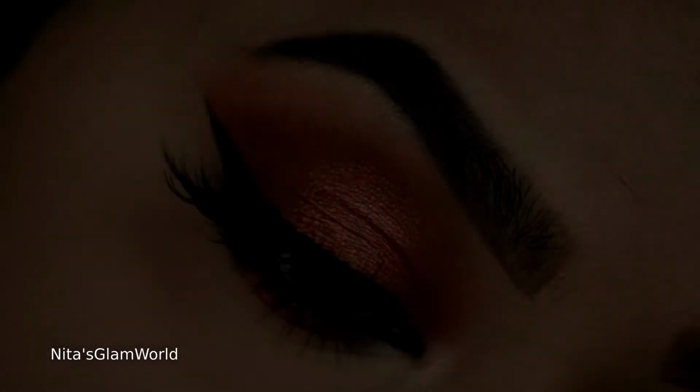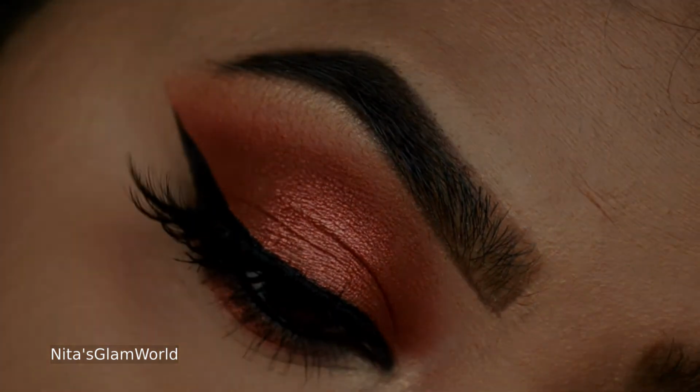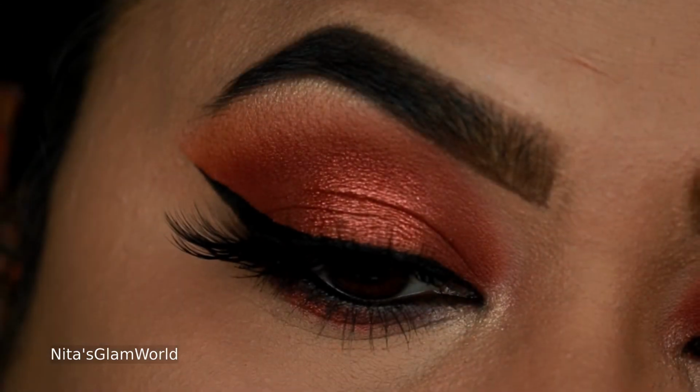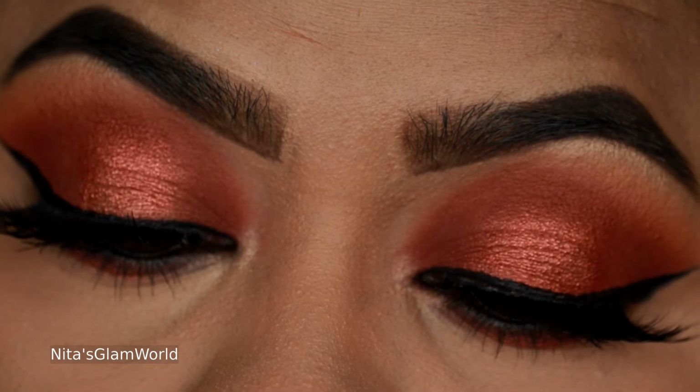And here is the final eye look. Please let me know your thoughts about this look in the comment section down below. It will mean a lot to me. For me personally, it is just a perfect look for any traditional outfit. Please let me know your thoughts.